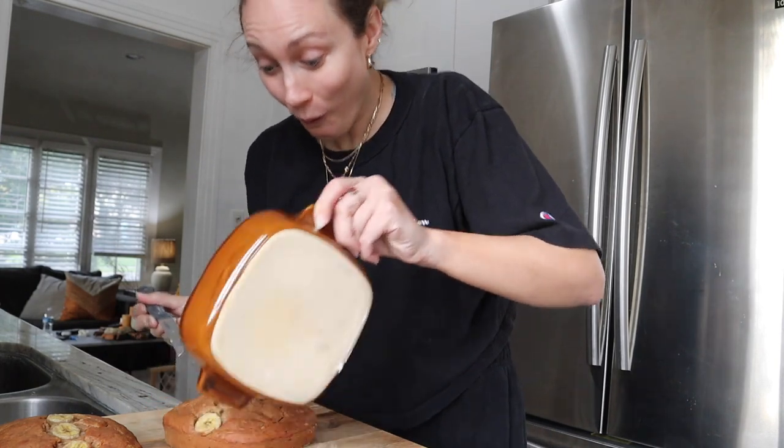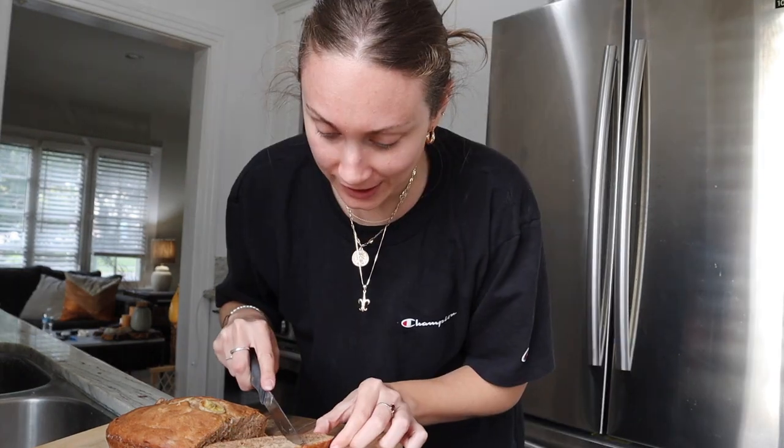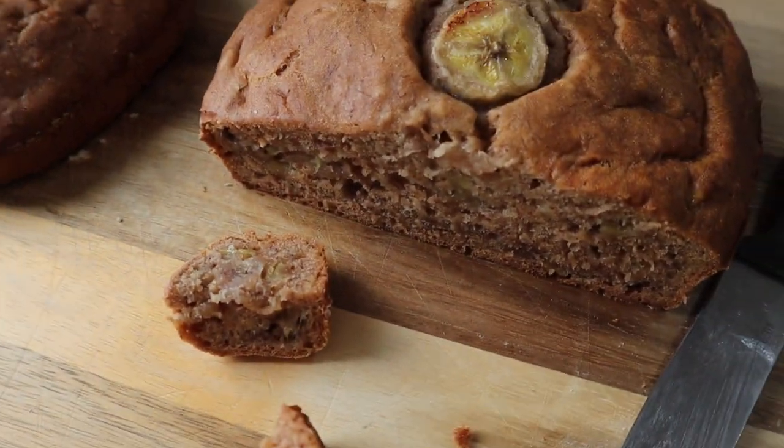Oh. Yes. Okay, let's try a little piece. It smells good. Not bad. That's pretty good. It's a little spongy. I don't know, is banana bread supposed to be spongy? It's a lot better than I thought it was gonna be. Oh my God. It's good. It's a little spongy, right? Yeah, but I like sponges. It's not bad. That's pretty good, just saying myself.